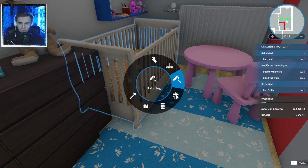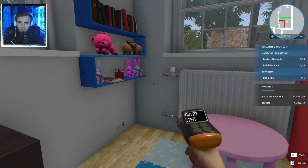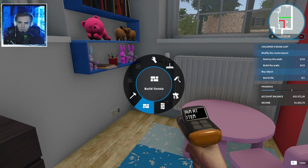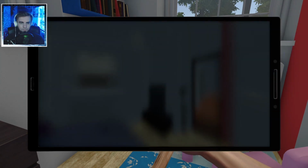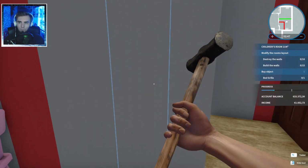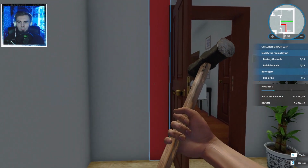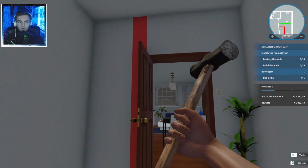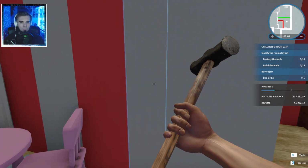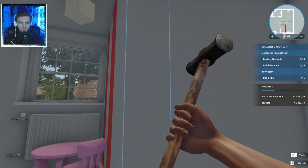Okay, I'm supposed to sell the baby cot. How much? $94. Alright. Destroy the walls, build the walls, bed grill. Okay. Destroy the walls. So I assume you want me to destroy that and build over here. So you basically set with the color where to build. Okay, that's interesting. I don't know why you would. Ah, whatever. Let's check it out.